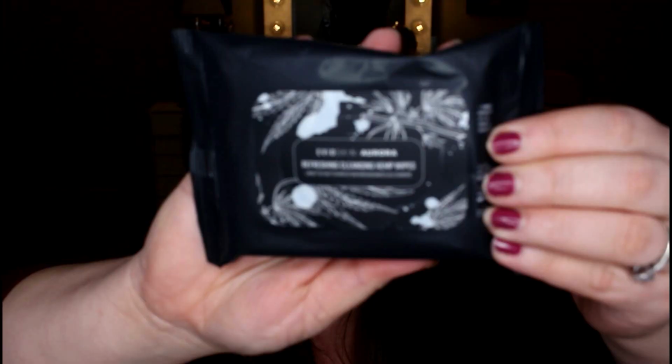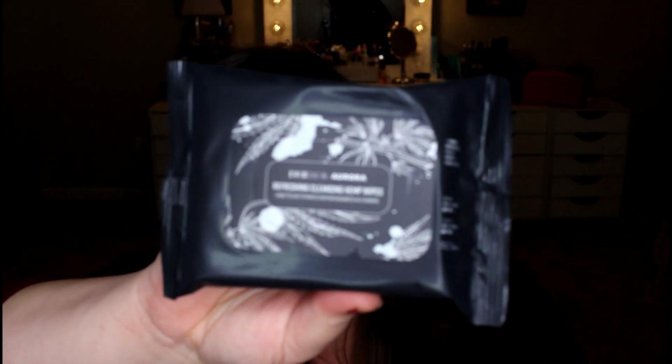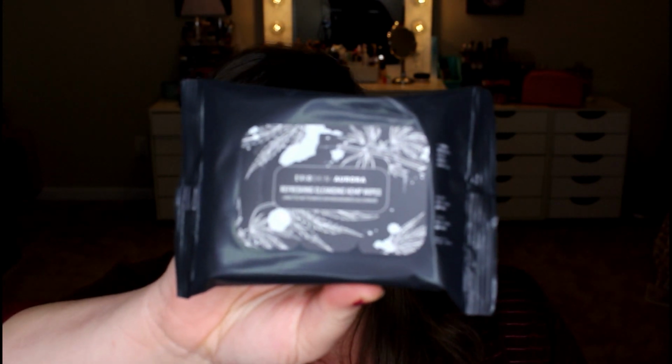Alright, so it looks like the first item in the box is the skincare wipes. And these are refreshing, cleansing hemp wipes. This is what the package looks like. This doesn't really excite me because they're just makeup wipes and I can buy 50 of them from Walmart for like $3. So it feels like maybe there's like 10 in here. There's 15. The packaging says there's 15 wipes in here.